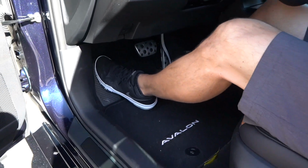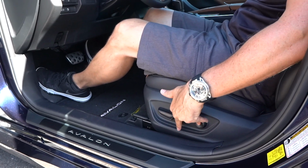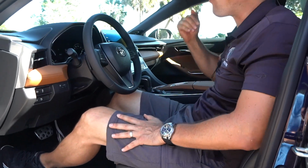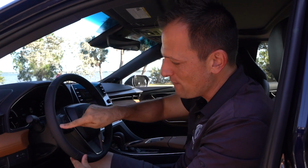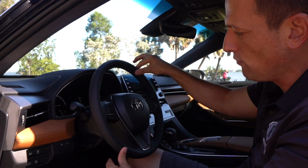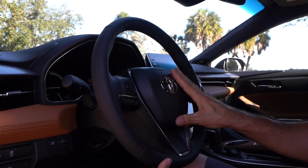And then you're gonna get, like I said, that full electric assist, lower lumbar feeling great. I'm 6 feet tall. The good news is, with an Avalon, of course, you're gonna have plenty of headroom. Steering wheel has a nice thickness. Even the way they use different types of leather. You got the perforated leather, then the smooth leather top and bottom. Your standard Toyota steering wheel, and that's not necessarily a bad thing.